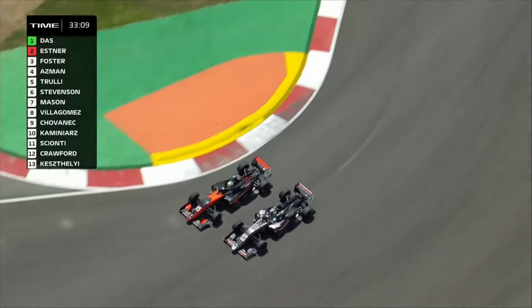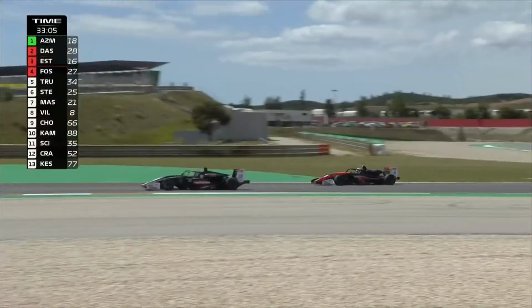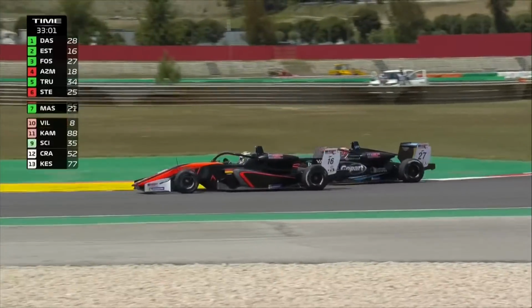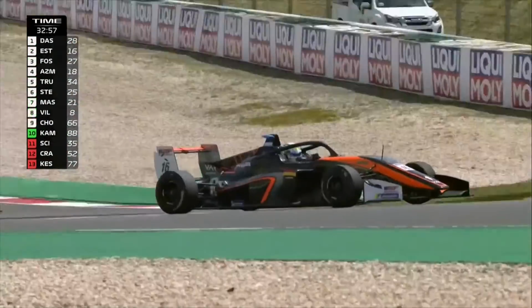It's on the brakes, and Andreas Esner just fends off Cameron Das as Das runs wide, and he really romps through, takes the lead as Esner then has to defend from Louis Foster. Robust driving, but Das has taken the advantage.